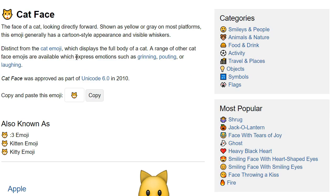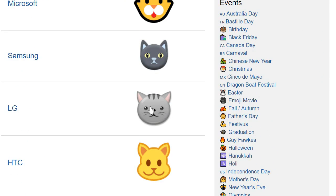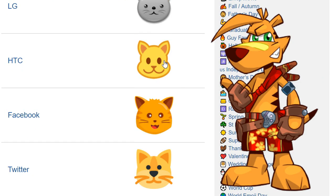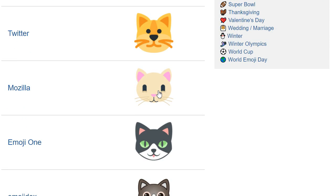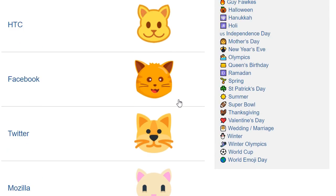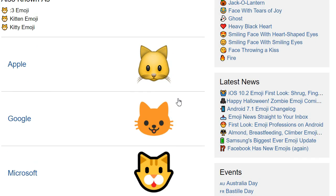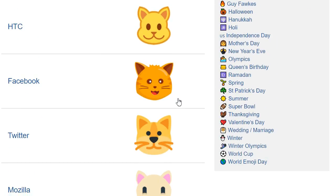The cat face emoji. Apple, that's a hamster. These are what you get if you iron your cat's face. That's Ty the Tasmanian tiger. This one has doors from the Kirby games instead of eyes. I don't know if it's the nature of drawing a severed animal head, but these all turn out to be quite creepy and awkward, and some don't look much like a domestic cat at all.